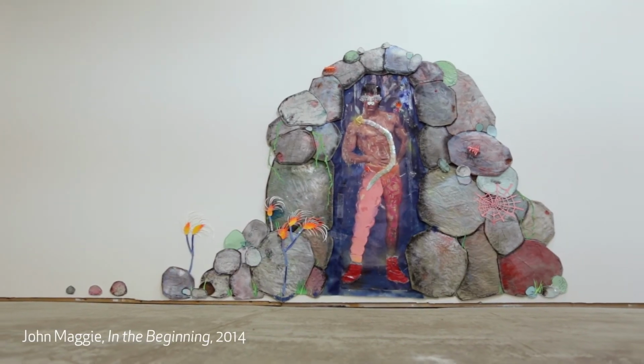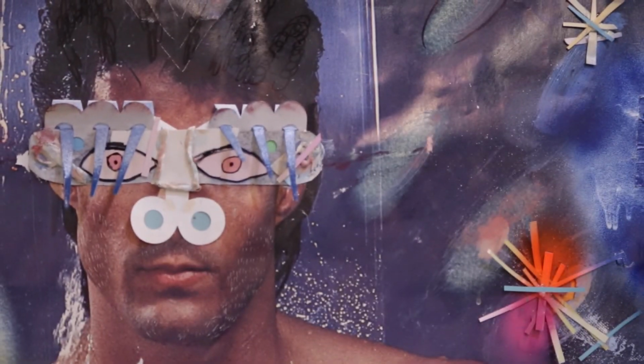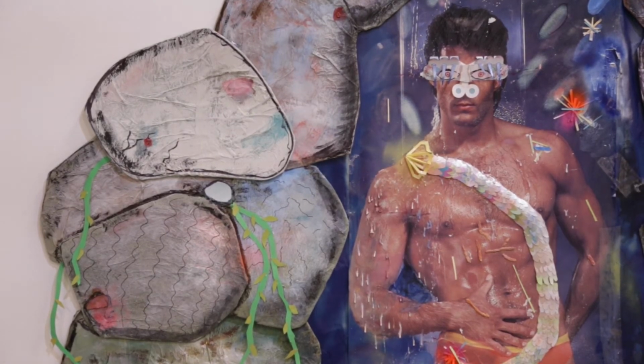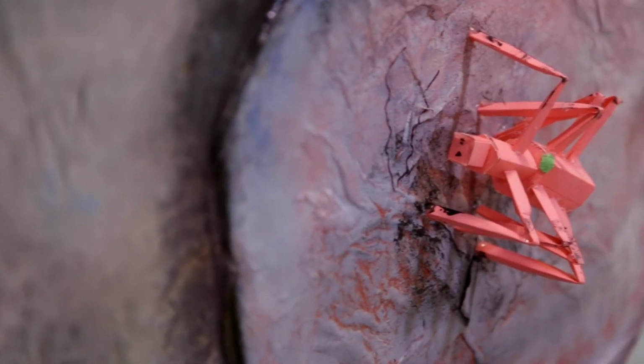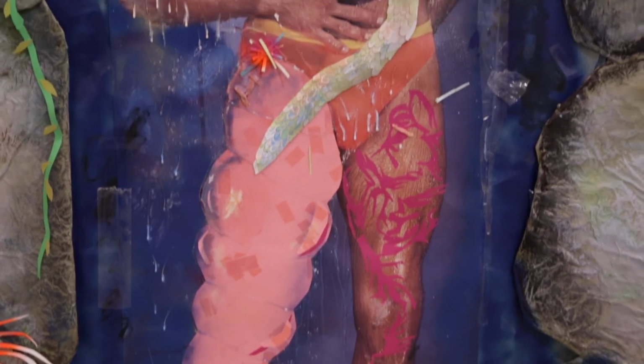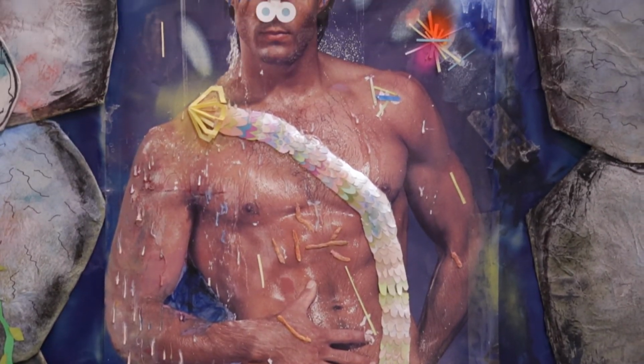The paper installation is different from the paintings, but I have been doing a lot of work with paper. It's actually a lot cheaper to do it this way, with paper rather than with paint. But it's 3D, you know, it's layered, there's lots of layers of stuff. My friend seems to think that it's like a boy coming of age with a snake and the coming out of seclusion.